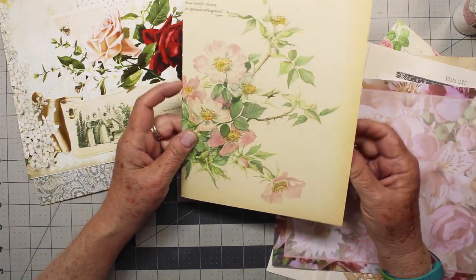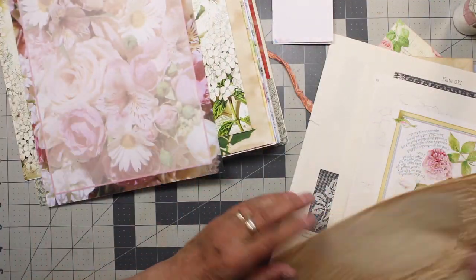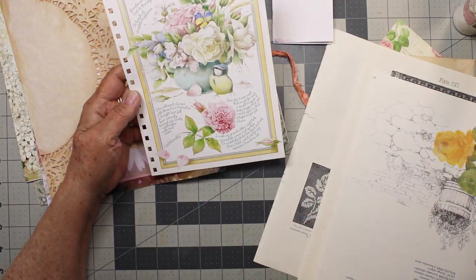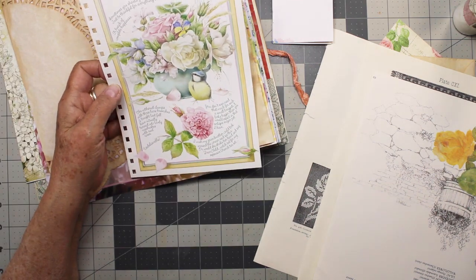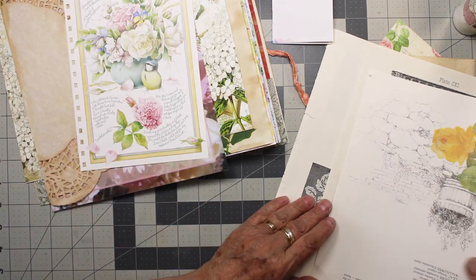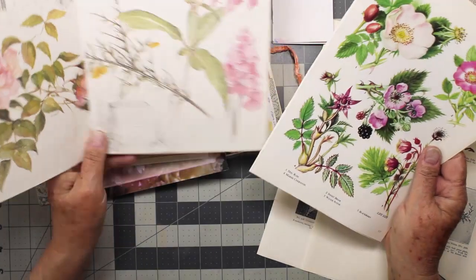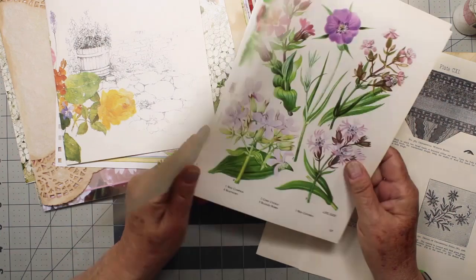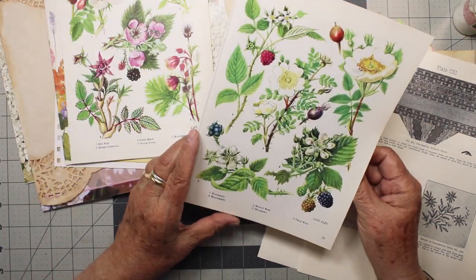Edith Holden page. Some rose computer paper, a doily. Marjorie Boleyn, is that how you say her name? The Netherlands artist. She does beautiful nature drawings. This is from England is a Garden. This is from one of my botanical books. I don't remember which one. Both of these with some wild roses.